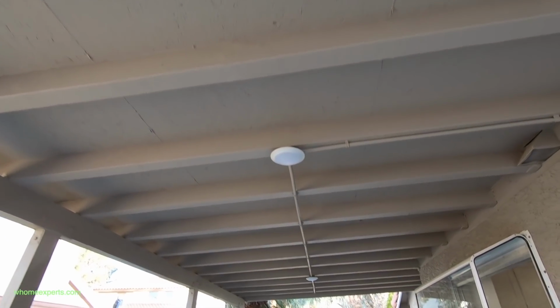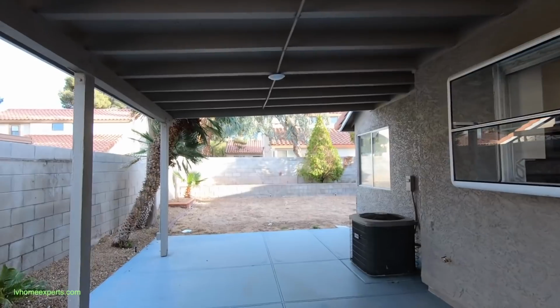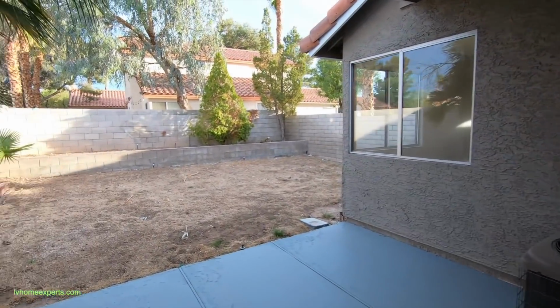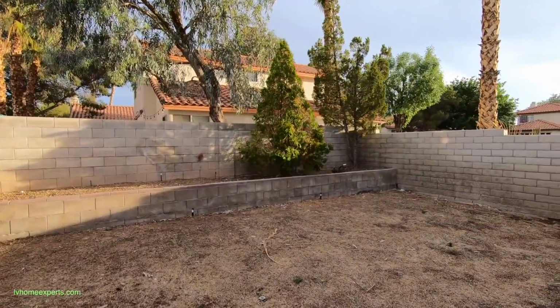You got plywood. Oh, look at this. They added the LED lights here too as well. You got a Yorker air conditioning unit. All the water spigots have been replaced. Got this side yard.